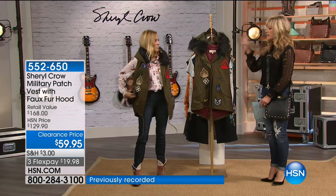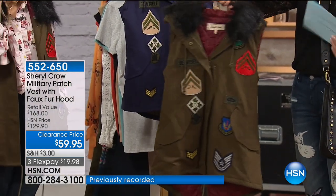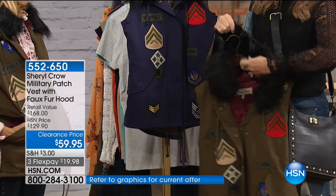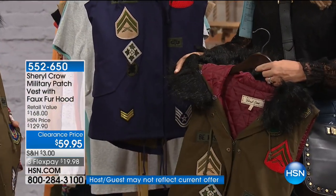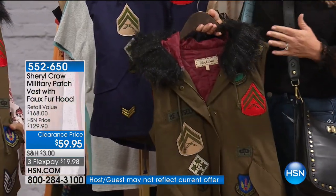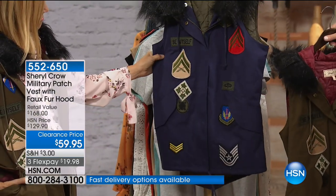Our little military vest. And you know what? There is a lot to talk about with this vest. So again, here's your two color options. We have it done for you in the olive. Big look, ladies. Yep. Here it is. I love how you did the red or the burgundy underneath it. There's that faux fur hoodie. That's removable, so if you don't want it, you don't have to have it. So it's designed to be a little more oversized, and then we also have this for you in the navy.